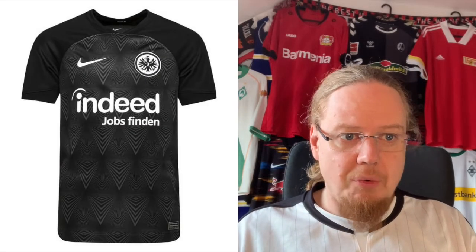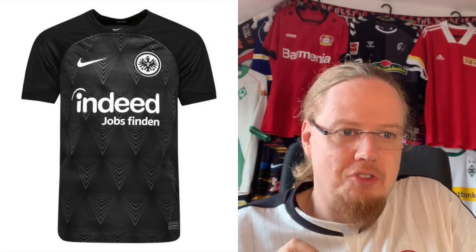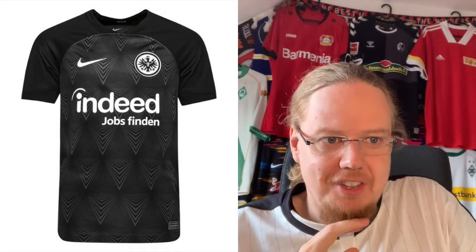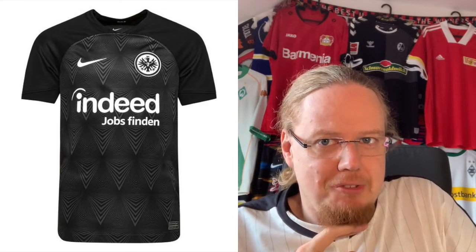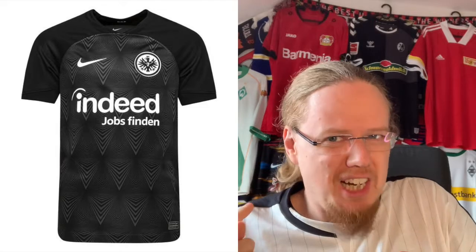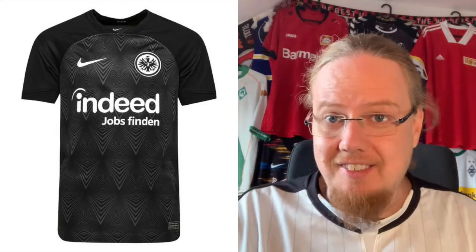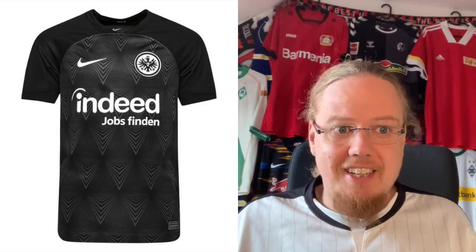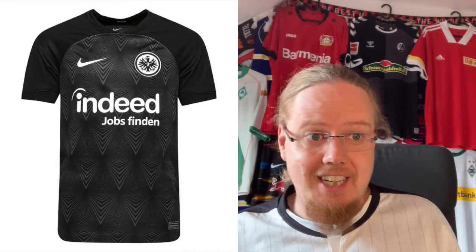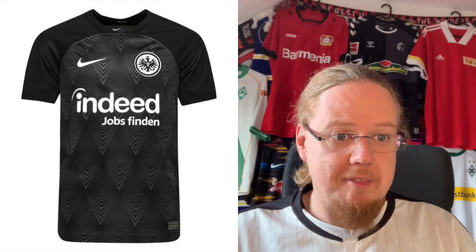The away jersey, and I cannot get rid of the feeling this was planned to be the home jersey and then they switched it. It's a typical black Frankfurt jersey, and I want to have a black Frankfurt jersey, but it should have been the one from last season. I really, really liked that one, and I didn't want to spend the 60 for it, and then it just sold out under my nose in my size, and since then I cannot find it anymore. So if you have that one or you see it, please let me know.